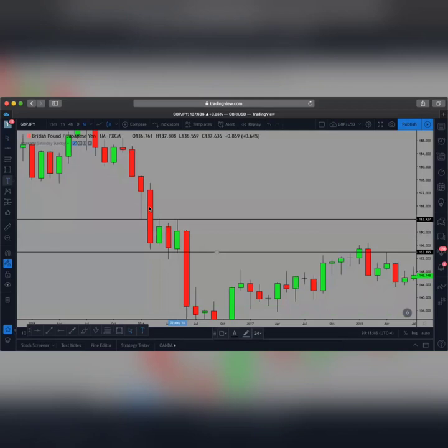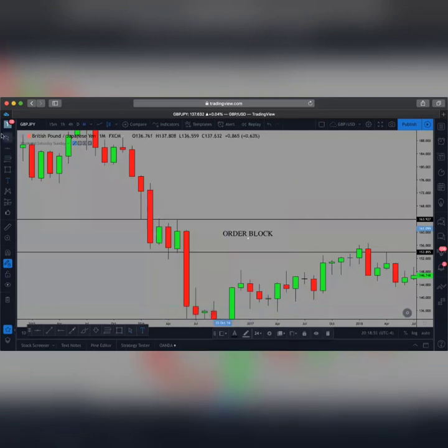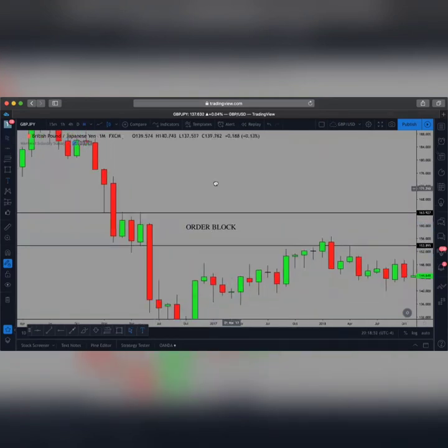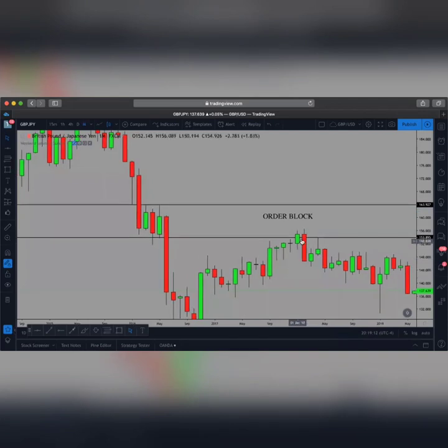Some of you guys are already connecting the dots and kind of see where this is going. Those that don't, that's fine. I'm going to walk you guys through it. Look at that. A whole bunch of sell orders right here. So when price trades back towards it, what do you think happens? You get that rejection.